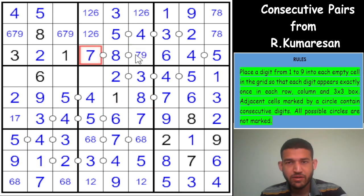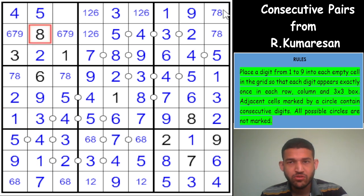That resolves this 7, 9. This would be a 9. And that becomes a 7, 8, 7, 8. That would be 1 to complete the row. And we are left to finish the Sudoku now. So that becomes, this is 8, 7. That becomes a 6, 9 pair because of this.